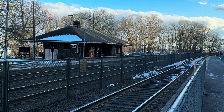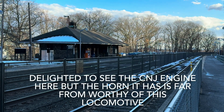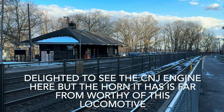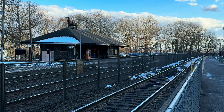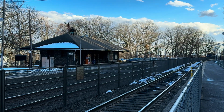3:22, this should be 11:59 en route from Hoboken to Suffern. Shortly I'll be heading to Porterville on train 1174. Get some more horn action there.